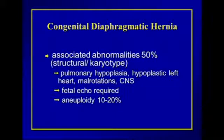There are associated abnormalities in 50% of fetuses with congenital diaphragmatic hernia. These could be structural, or they may be due to a karyotype abnormality. So often there will be pulmonary hypoplasia because the lungs are compressed and are unable to grow. There's often a hypoplastic left heart sequence as the heart is compressed over to the opposite side. There can be malrotation of the bowel if the bowel has gone up into the chest, and there can be associated CNS abnormalities. A fetal echo is required in all fetuses with diaphragmatic hernias, and in about 10 to 20%, aneuploidy is found.